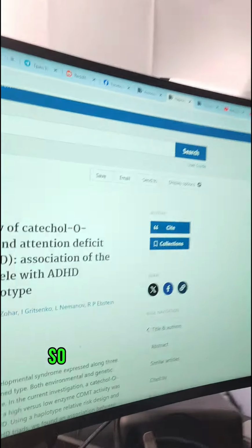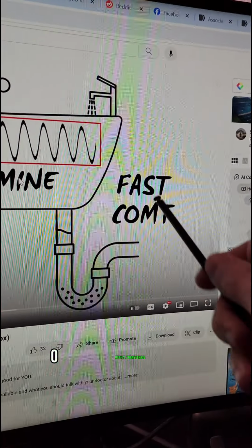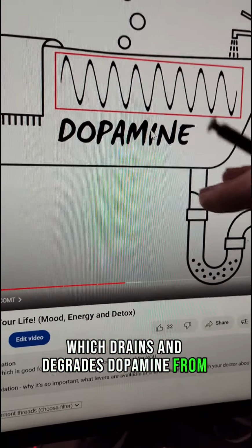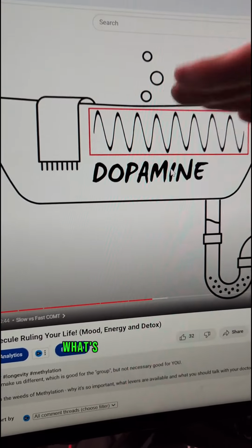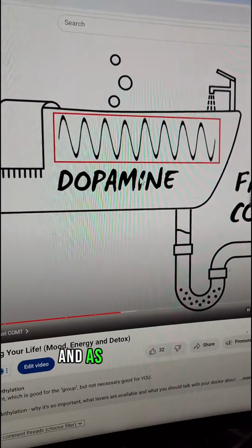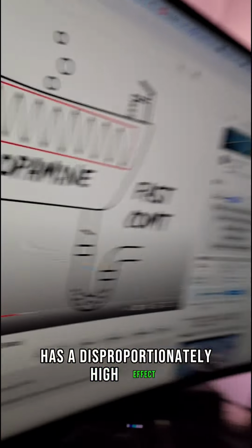Right. So when we're talking about fast COMT, we're actually talking about catechol-O-methyltransferase enzyme, which drains and degrades dopamine from your head. And what happens when it's working too efficiently, your stable, what's called tonic dopamine level, is a bit too low. And as a result, any signal which comes from the outside has a disproportionately high effect.